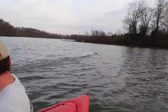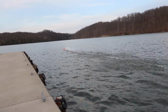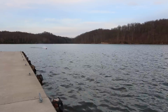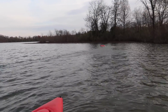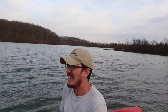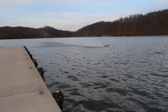Woo! I didn't want it to hit me. 75% again. Full throttle. I'd say that's about as fast as we want to go today, but I'll kick it back up to 100. And I think I can go a little bit faster. That's full throttle. Woo! I hit full throttle. Go again. That's full throttle, oh my goodness. I got soaked. That was worth it though, that was good. So we're hitting it, we're just waiting on this calm little spot here. Full throttle. No!